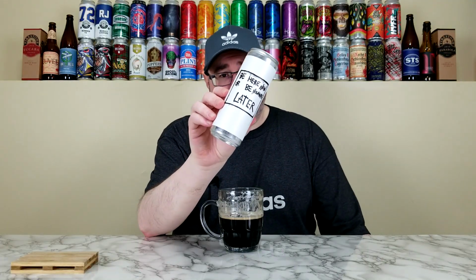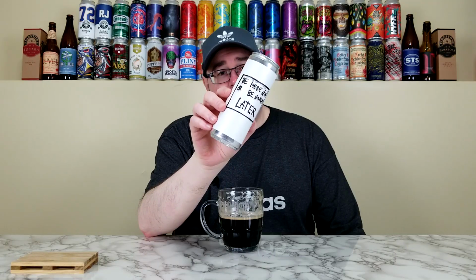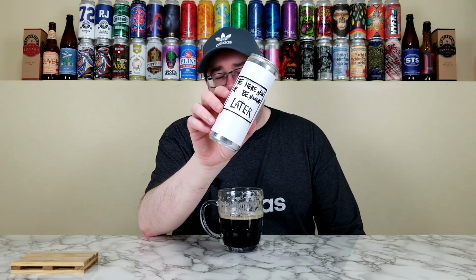Is it my favorite dark lager? It is not, but I think it's a really drinkable, highly enjoyable dark lager from Two Tides. So I'm going to give Be Here Now or Be Nowhere Later a high 4.25, and go 4.3. This is a great beer. And I would say if you're in and around Savannah and you haven't tried Two Tides, you have to try some Two Tides.